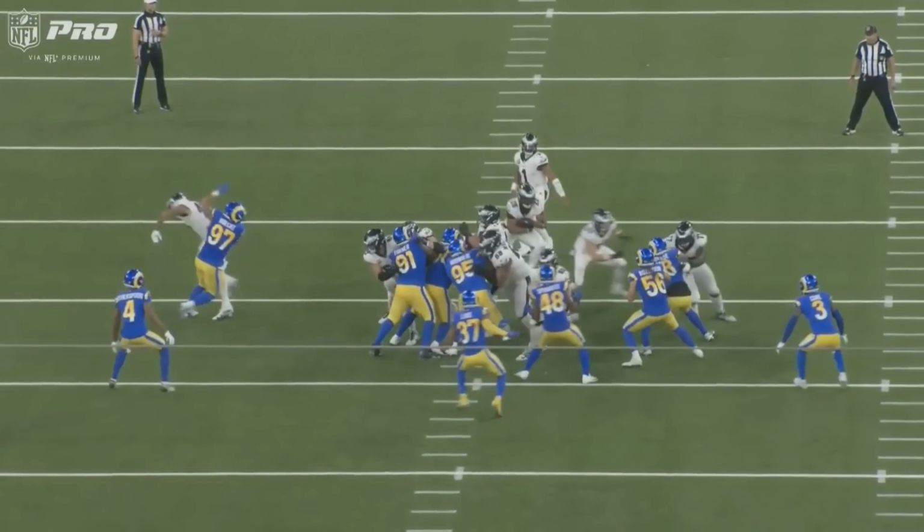So you see all the down blocks and the lead blocks form, but we have to point out what an insane job the Eagles offensive line has done. They absolutely bulldoze down block all the D linemen out of the way, which clears both lead blockers free to be able to find their designated guys. And Saquon Barkley, the all-pro level running back, does a fantastic job of reading it, being patient, and using his insane elusiveness to be able to find this alley right here, jet upfield, score a touchdown.